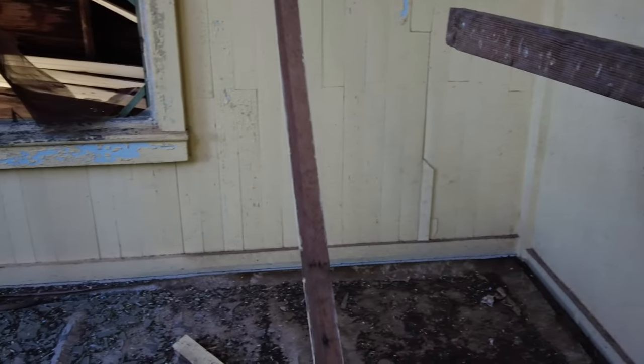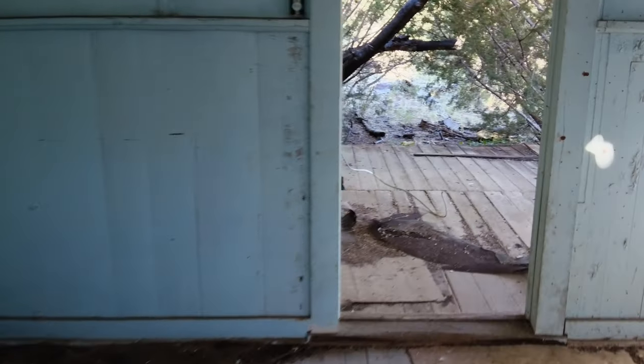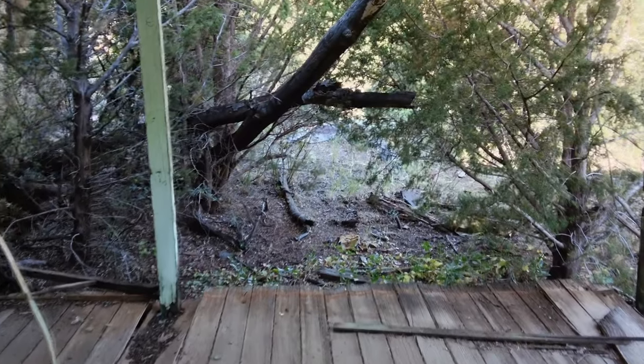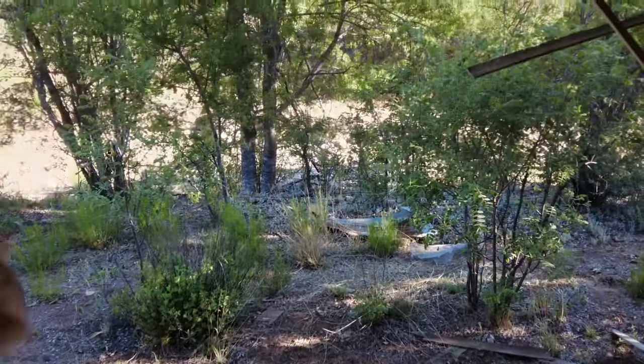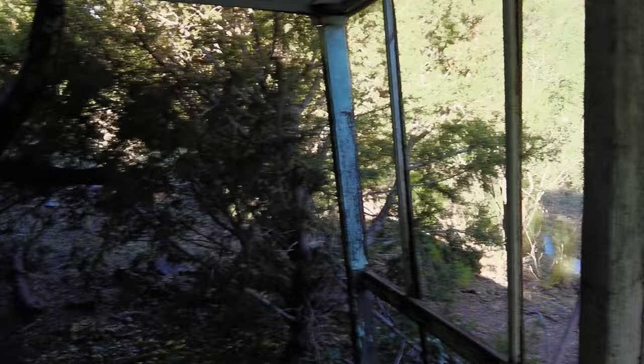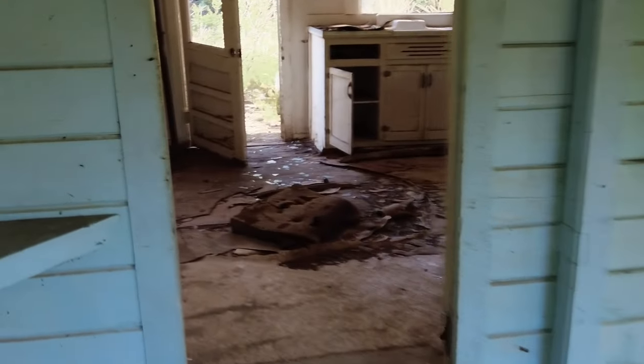Yeah, that's... I don't know why my mind was drawing a blank on that. Like they had a little screened-in porch. Part of the screen's still there. And this is probably a pretty cool little house.